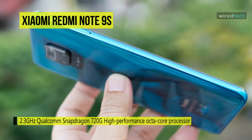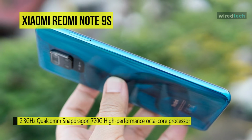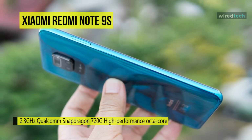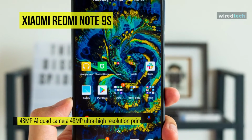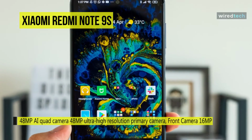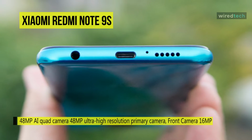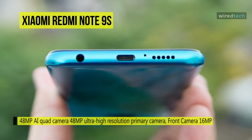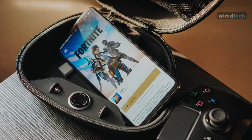The cameras on this smartphone include a 48-megapixel primary camera with an f1.79 aperture, a second 8-megapixel camera, a third 5-megapixel camera, and a fourth 2-megapixel camera. The rear camera setup has phase detection autofocus and sports a 16-megapixel camera on the front for selfies. Plus, it is a dual SIM smartphone that accepts nano SIM and nano SIM cards.